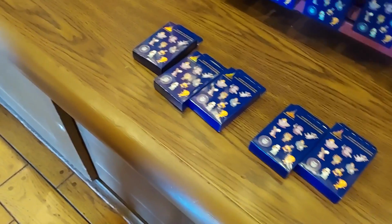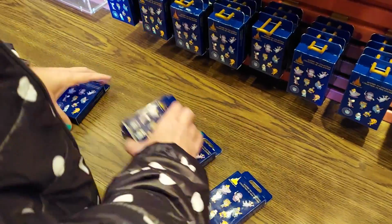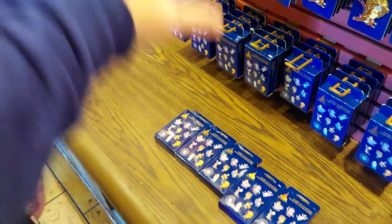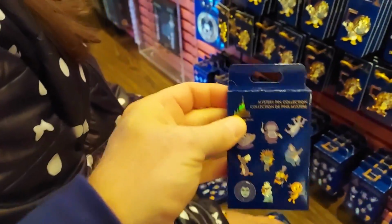I pulled out 5 boxes. Tia, move them all around. Okay, and I'm going to randomly pick a box. Okay, I'm going to close my eyes. And we're going to choose this box right here.